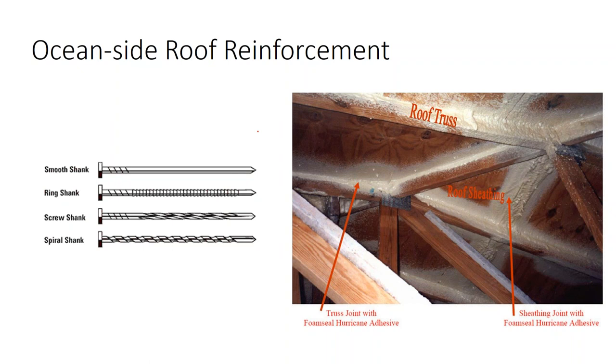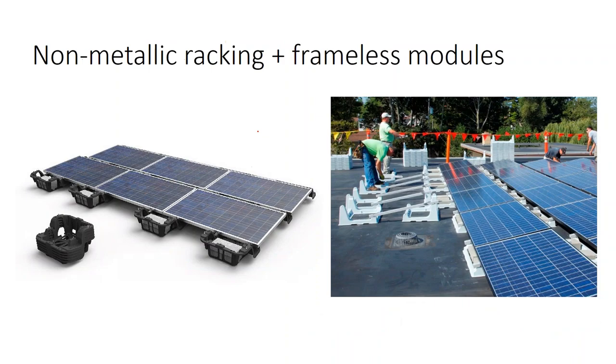Let's see. So some experimental things I've picked up on: decking based racking systems combined with reinforcing the decking to the roof truss may be the best way to go in hurricane zones, so that you super reinforce the entire roof to basically incorporate the roof into the building. We talked about that yesterday.